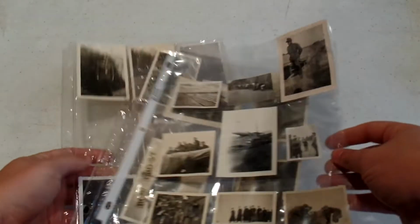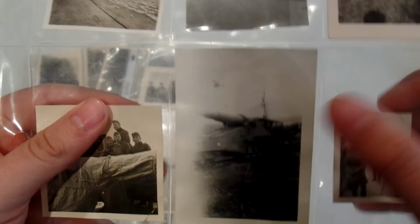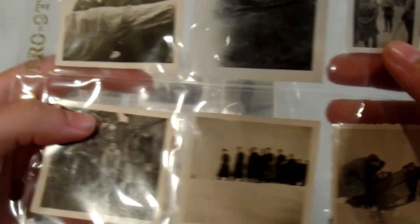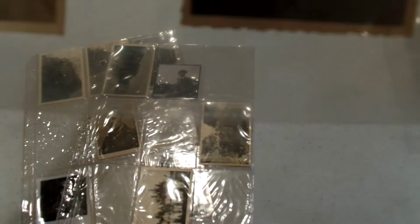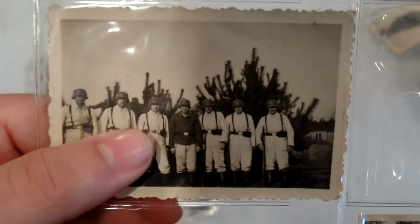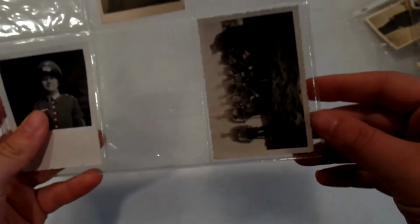And now down to the photos. First thing first, literally like the second table I went to at the show, I bought these 4 sheets of photos. Of particular note here, we have a railway cannon. That was the main reason I bought this grouping. Any other particularly interesting photos? I don't believe there were. There were some officers here. This guy has an officer's dagger, as you can see there. It's pretty neat. We had some unit photos. This is in winter gear. That's pretty cool. And here they all are with Mauser 98Ks, looks like.